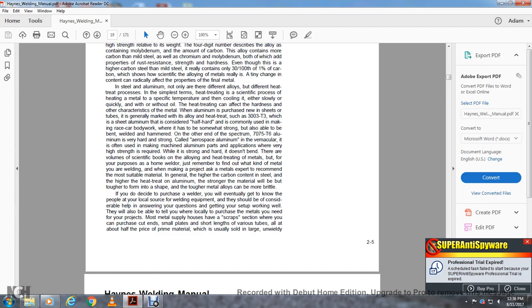The expert recommended the most suitable material in general. High carbon content steel is stronger with heat treatment, and so is heat-treated aluminum. The stronger the metal will be, the tougher it is to shape, and the tougher metal alloys can be more brittle.